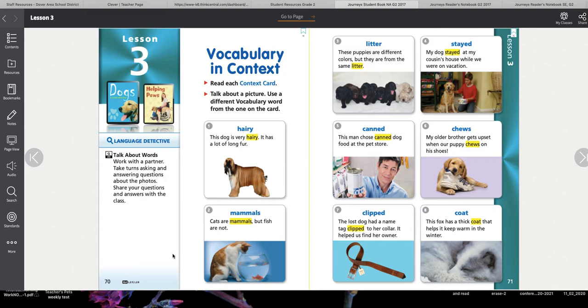You have a lot of fur. Yeah, the fur on the animal or the hair on the animal. When we're talking about a people coat, though, because remember, coat is a multiple meaning word, when we're talking about a people coat, what are we talking about?